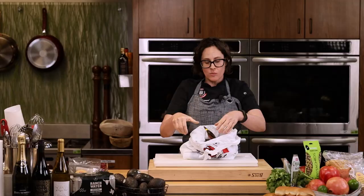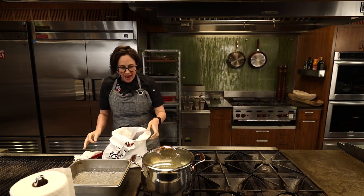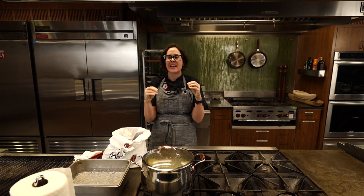So I've got some water on the stove, salted water, heavily salted, with a bunch of lemons in there. It may impart a little flavor. When I boil seafood, it's something that I do. So let's throw these guys in here, and we're gonna put them directly into the boiling water. Make sure you have enough water to cover them. And we're gonna cook them for about 8 to 9 minutes.